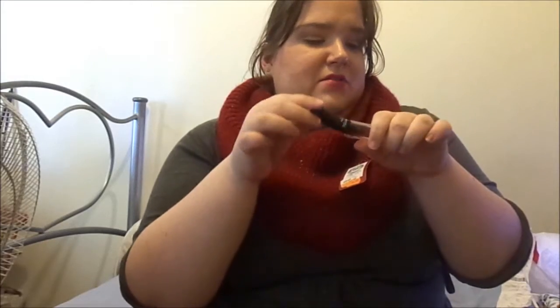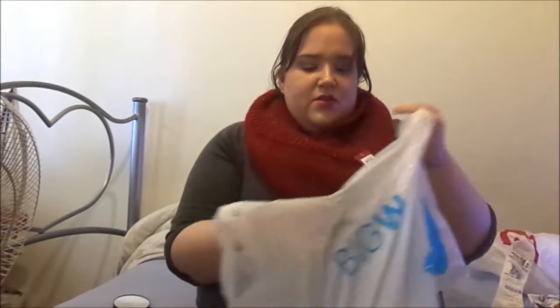I got this plum lipstick from a $2 shop, and it's by the brand BYA. It's like a plummy wine colour. I've been looking for this colour for a long time now, ever since I saw, it's supposed to be a shimmery formula, but does that look shimmery to you? I don't know.